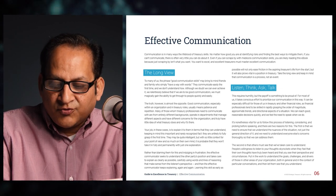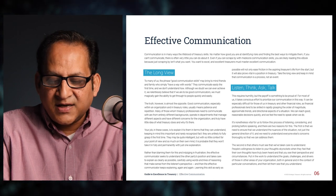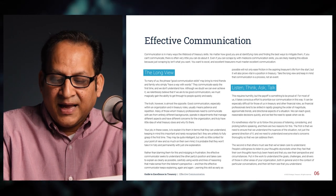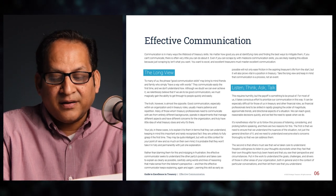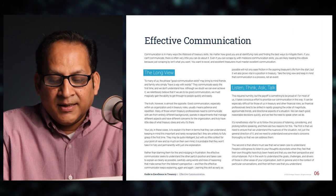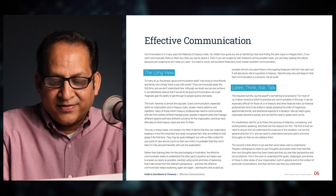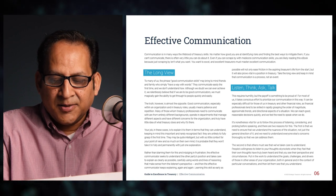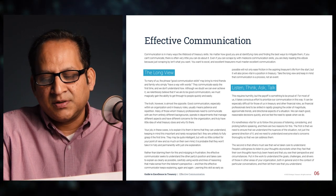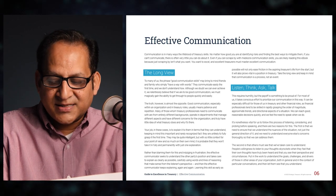It's nonetheless vital for us to follow this process of listening, considering, and probing before speaking, and there are two reasons for this. The first is that we need to ensure that we understand the nuances of the situation, not just the general direction of it, and we need to understand everyone else's concerns thoroughly so that we can address them. The second is that others must see what we've taken care to understand. People's willingness to listen to your thoughts skyrockets when they feel that their own thoughts have truly been heard and that you see their perspectives and circumstances. Put in the work to understand the goals, challenges, and drivers of those in other areas of your organization, both in general and in the context of a particular conversation, and then let them see that you understand.